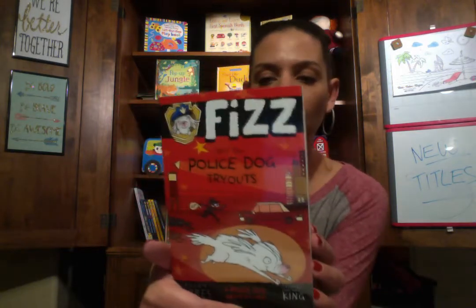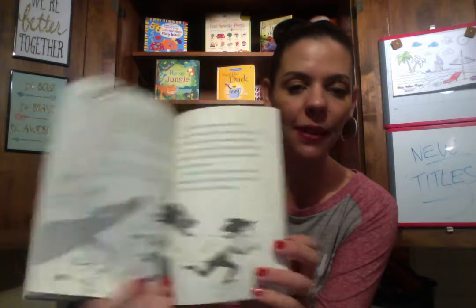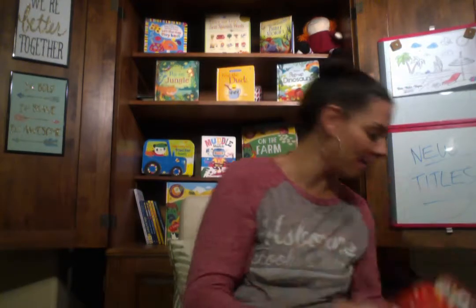Another newer series is Fizz and the Police Dog Tryouts. This is all about Fizz. There are 4 in the series, and Fizz wants to be a police dog. He's brave, clever, and super fast, but Fizz doesn't look like a police dog. His family are show dogs. So it's just a really, really sweet, quirky series, once again with lots of pictures. I would say 6 and up for these. Really fun, and these are, once again, only $4.99.